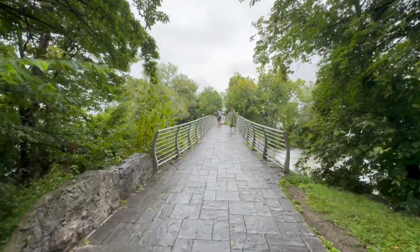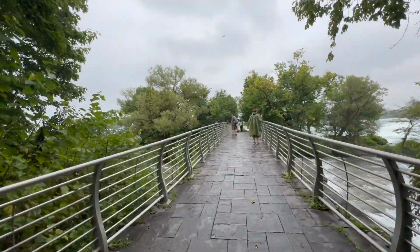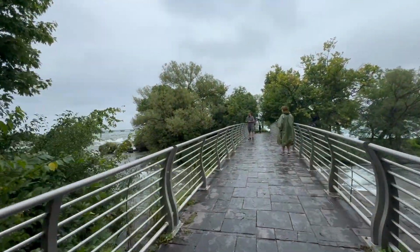This here is the last bridge. It takes you to the 3rd island, so the 3rd sister. The one farthest out in the middle of the water.